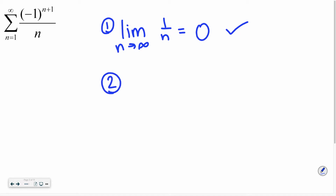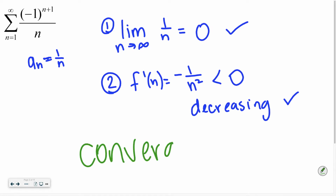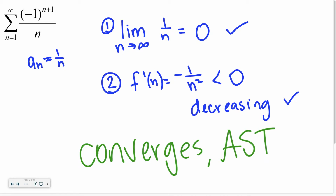Now we need to show that this is a decreasing a sub n. I'll remind you that a sub n is 1 over n. You've got to take the derivative of that. The derivative would be negative 1 over n squared. And guess what? That is always negative. So we have a decreasing sequence. So this converges because of the alternating series test.